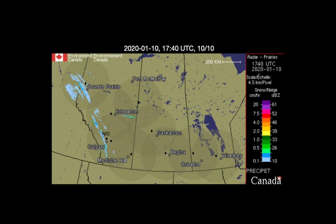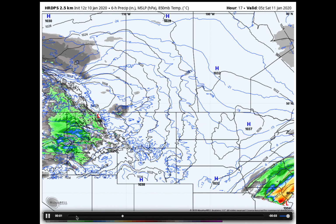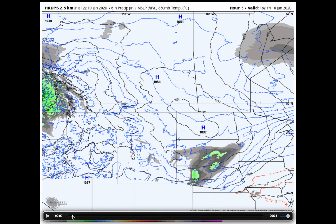Now, focusing back on the Canadian Prairie, we do have some light snow falling from Grande Prairie down toward Calgary, and eventually that will approach the Edmonton and Medicine Hat areas by the time we get to the end of the day today, and eventually spreading across much of the prairie. We'll take a look at that here in just a moment. With the high-resolution Canadian model, we'll talk about the precipitation forecast in high resolution over the next day and a half.